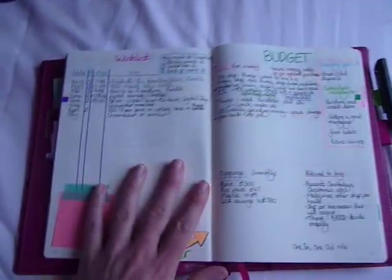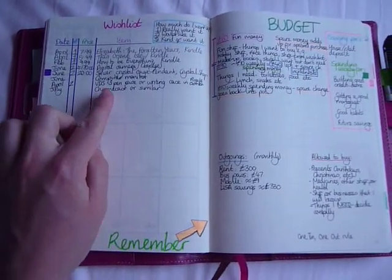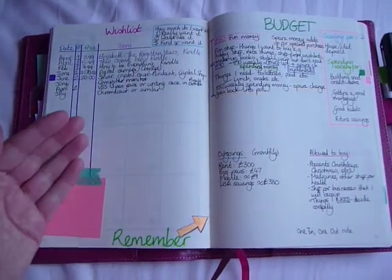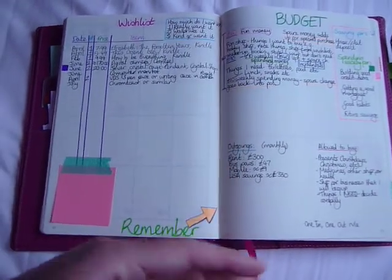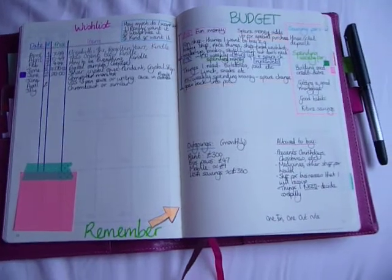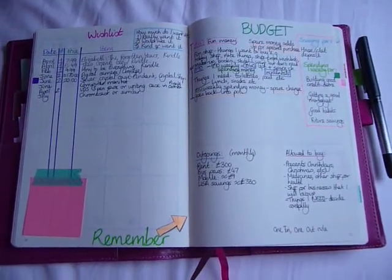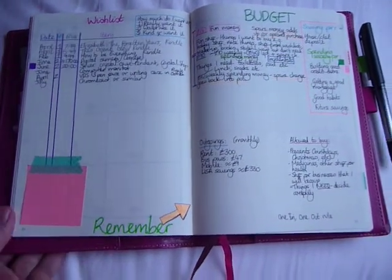Right, so I've been making more use of my budget and wish list pages. My wish list is really important so that I don't just go out and buy what I want, but really consider whether I do want it, because if things are a novelty, the novelty tends to wear off after about 3 weeks. So if I still want it after 3 weeks, then I can consider actually buying it.